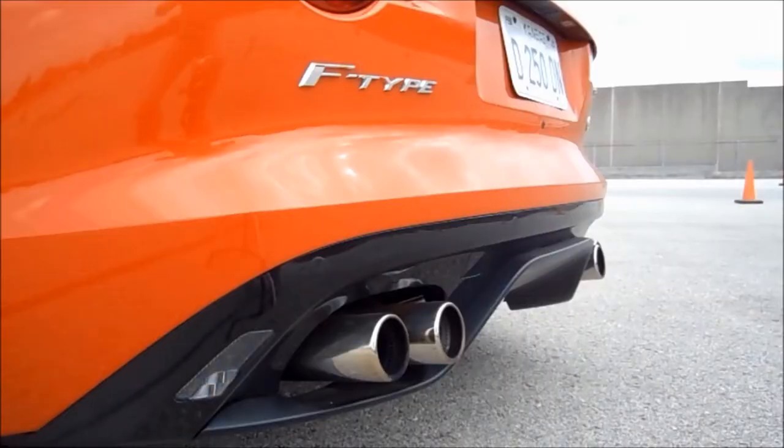at the car behind them, which I kind of like the thought of, of shooting my exhaust note at them. The note itself is a deep baritone. It burbles, it pops, it boils, it sounds fantastic.